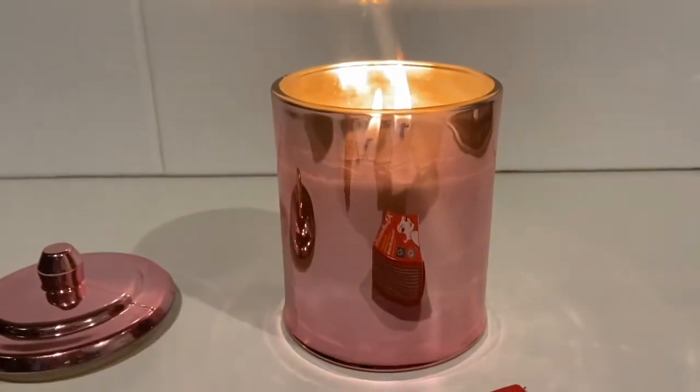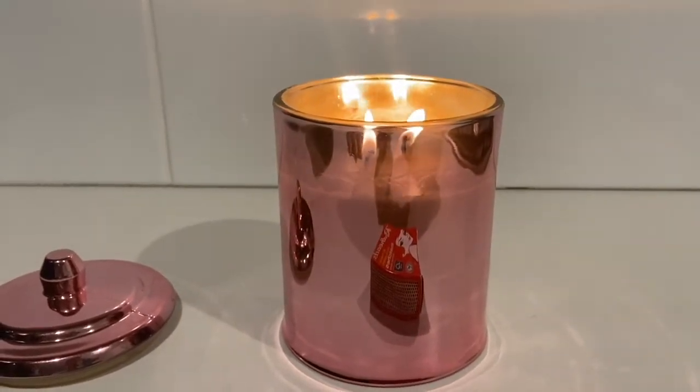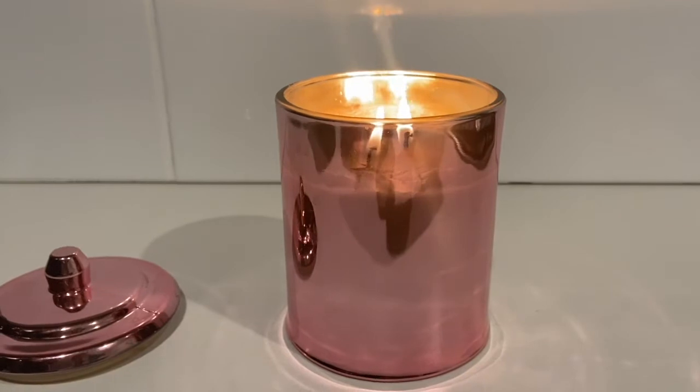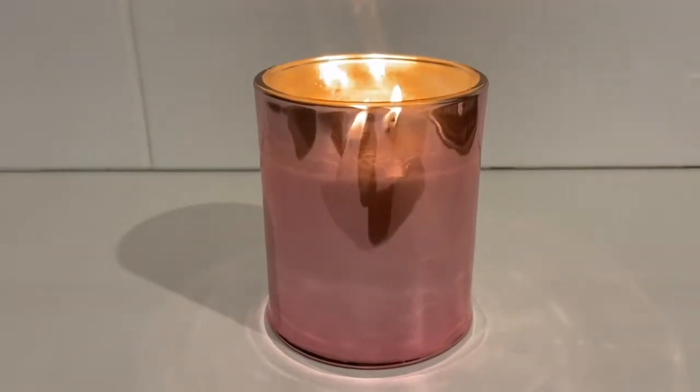Now, the reason why I chose this candle is because it reminds me of the caramel popcorn that I used to eat in the cinemas when I lived in Malaysia. It's very nostalgic for me and it reminds me of home.